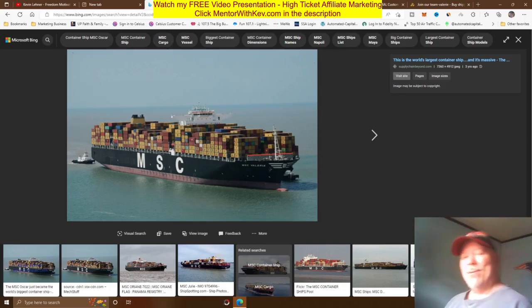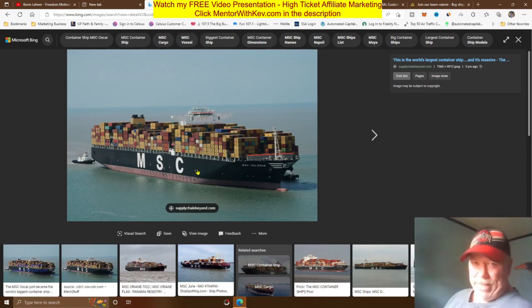Alright guys, look on your screen right here. What is this that you see right here? I know it's a big ocean liner or big boat, if you will, but that's not what I'm talking about. What about these things that you see on this boat? These crate looking things right here, these containers. You know what those are? Those are called shipping containers.